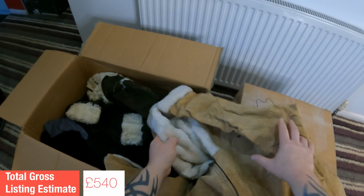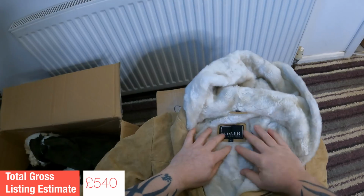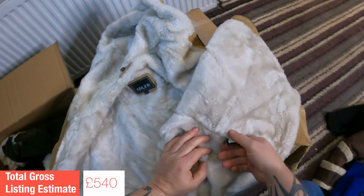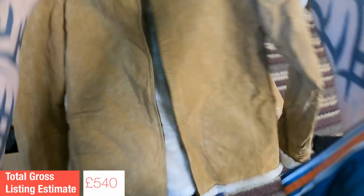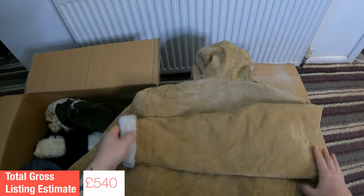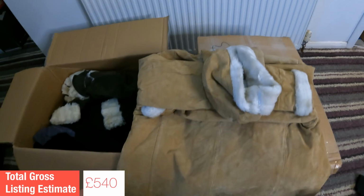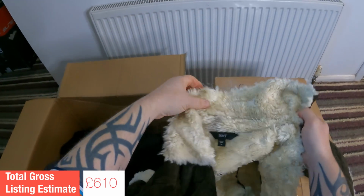Oh lordy, this is absolutely my cup of tea. A very nice hooded leather by Adler, size XL. I never ever take it for granted that something that feels like leather is actually leather, and this is leather. Okay, no staining. Of all of the garments I've looked at so far, this is by far and away the one that's in the better condition. This is going to really hit the mark with someone, and I'm going to put a listing value on that coat of £70.